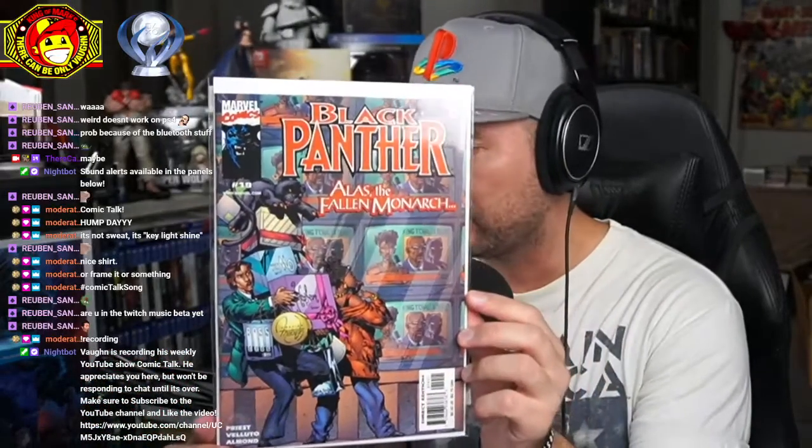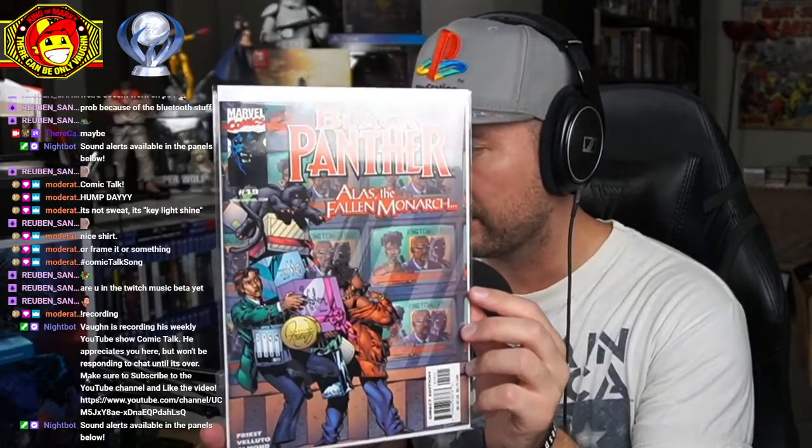Issue 19 of Black Panther. This is the Marvel, I think Marvel Knights? No. The 1998 run of Black Panther. So issue number 19. I just picked up 1 through 12 of this. So I'm really happy to add this because, you know, anything Black Panther is obviously hot right now. This one was really cool to see, and this is such a nice copy. I think it's got to be a near mint copy.